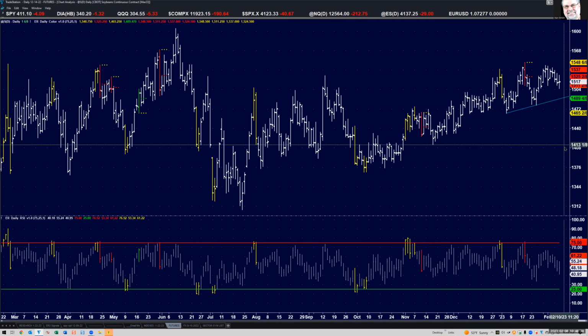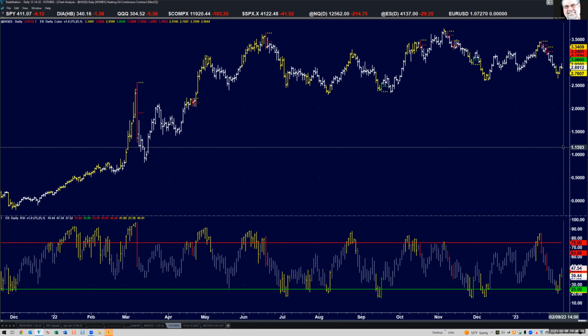And that's going to push it down to probably 1408. Looks like a very good ballpark objective. I haven't measured it exactly. I will later. Next chart, heating oil.